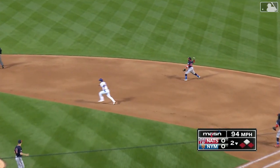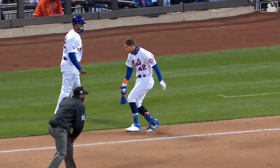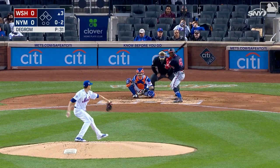Swinging, a ground ball right side. Harrison has it. Throw to second, one. Turner back to first. Double play. Fedde gets the 4-6-3 twin killing. McNeil slams his batting helmet down, and the Mets, with first and third nobody out, fail to score. So deGrom back to the mound with no score.